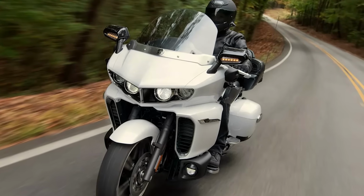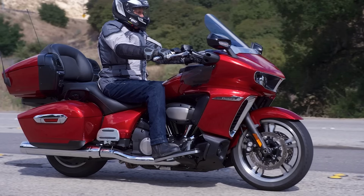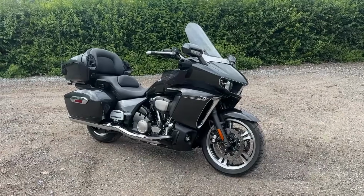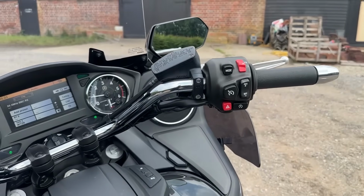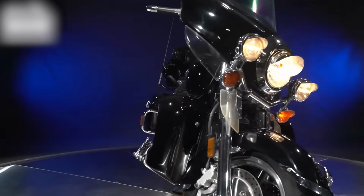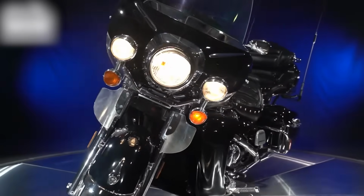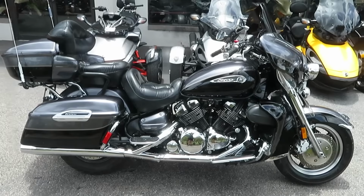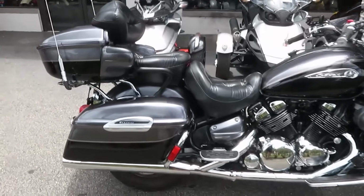The 1,854cc V-twin produces 106 horsepower at 4,750 RPM and 123 pound-feet of torque at 2,500 RPM. Smooth, reliable power with Yamaha's legendary reliability. This engine is all about usable power delivery, with massive torque available from just off idle. The 5.8-gallon fuel tank ensures you're not constantly hunting for gas stations.